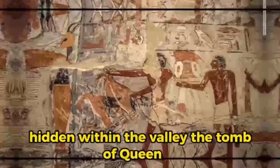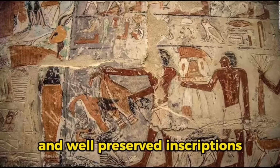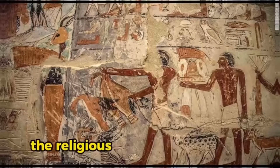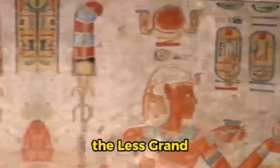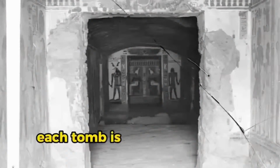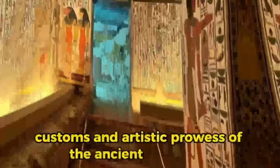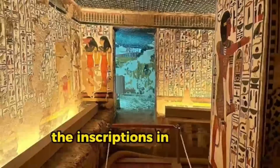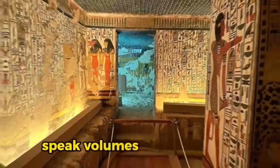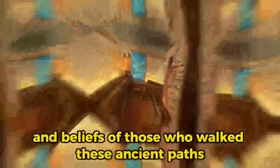The tomb of Queen Titi, with its intricate carvings and well-preserved inscriptions, offers a glimpse into the religious practices of the time. Prince Kamlezit's tomb, though less grand, reveals the role of royal princes in religious and administrative matters. Each tomb is a piece of a larger puzzle, offering insights into the beliefs, customs, and artistic prowess of the ancient Egyptians. The artifacts, the inscriptions, and the very structure of these tombs speak volumes about the lives, deaths, and beliefs of those who walked these ancient paths.